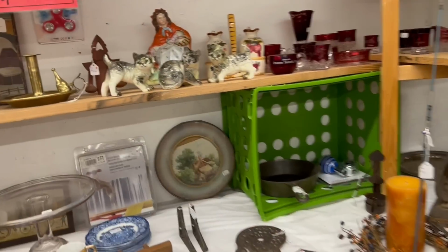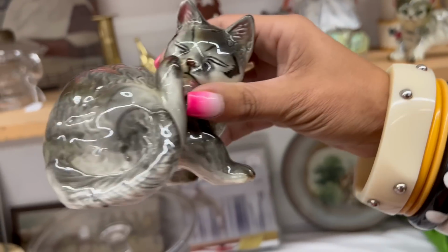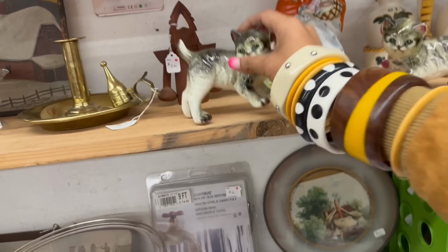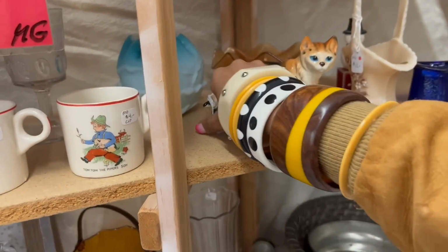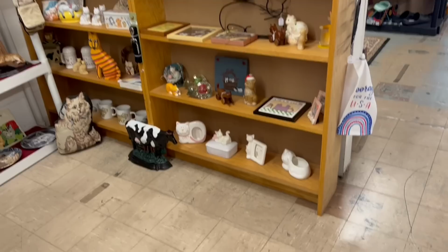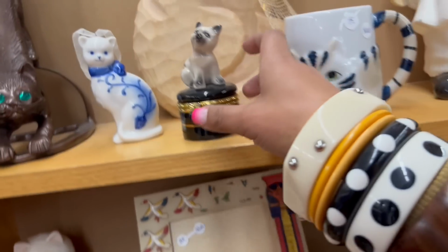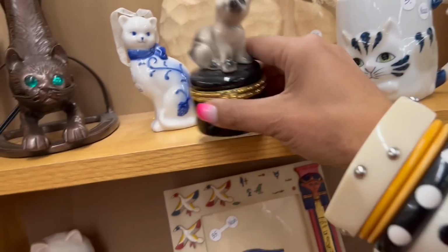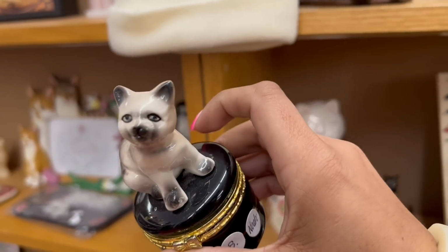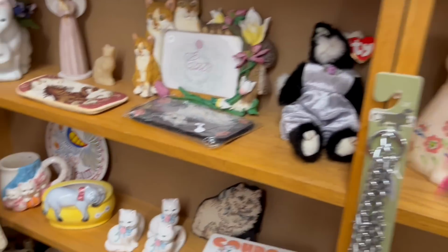$20. Here's some more cats. $3.50 and 20% off. That's a no-brainer. What about this one? $3. $3. I'll take all those. What about this one? $12. Cat booth alert. Now, most of these are going to be contemporary, but cat trinket box. Oh, this is fun. This one's only $8. People love these little trinket boxes. Although I am nervous about buying a contemporary one for $8 that doesn't have the craziest expression ever.